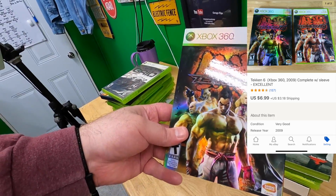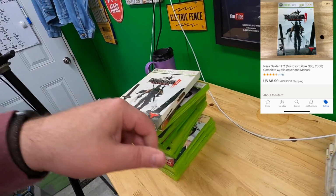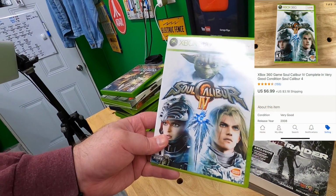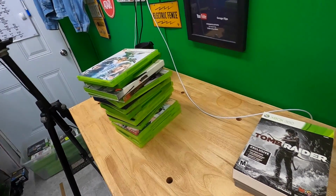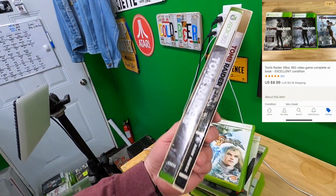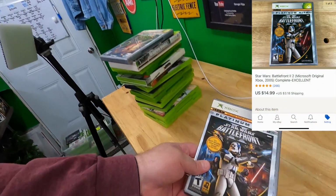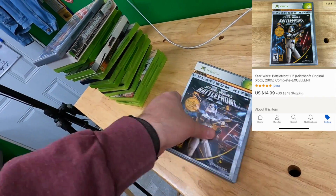Tekken 6 sold for $6.99 plus shipping. Ninja Gaiden 2 sold for $8.99 plus shipping. Star Wars Battlefront sold for $9.99 plus shipping on top. Soul Calibur 4 sold for $6.99 plus shipping. And just a few more. Just a couple more. Tomb Raider sold for $8.99 plus shipping. This actually has a book in it. And then Knights of the Old Republic sold for $9.99 plus shipping. And then Star Wars Battlefront 2 sold for, I have to scroll down again, $14.99 plus shipping.